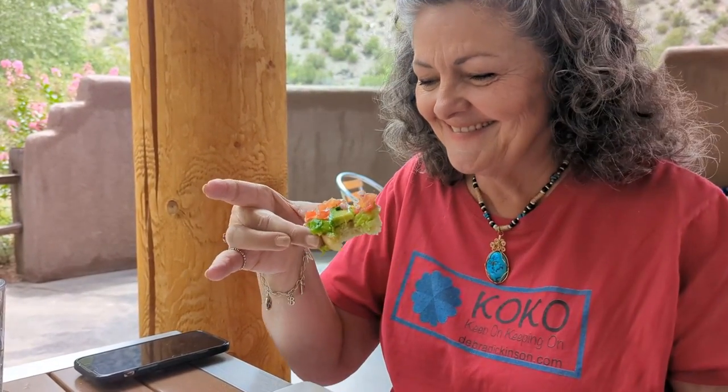I don't remember the name of it. Avocado toast. Avocado toast with pico de gallo, but it's not your average anything. It is so good. You can watch me take a bite.